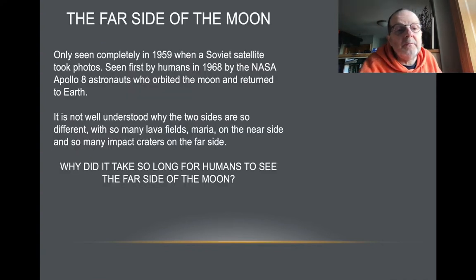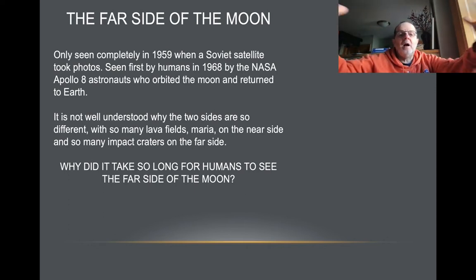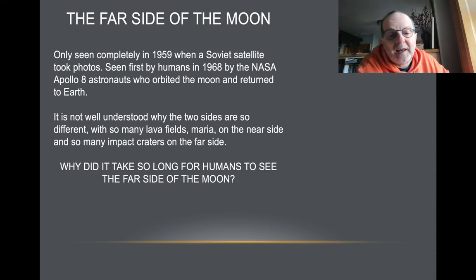So the far side of the moon was only seen completely in 1959 when a Soviet satellite took photos. That scared Americans, and we decided we needed to get to the moon first. And by 1968, we'd sent up a human-filled capsule, 3 astronauts, Apollo 8, who went around the moon, didn't land, and came back. It's not well understood why the two sides are so different, with so many lava fields, Maria, on the near side, and so many impact craters on the far. But one thing you can think about is that with that far side always away from the Earth, objects coming in could more easily hit that far side, than objects having to pass by the Earth and hitting the near side. So probably a lot of objects that might have hit the near side hit the Earth instead of the moon.